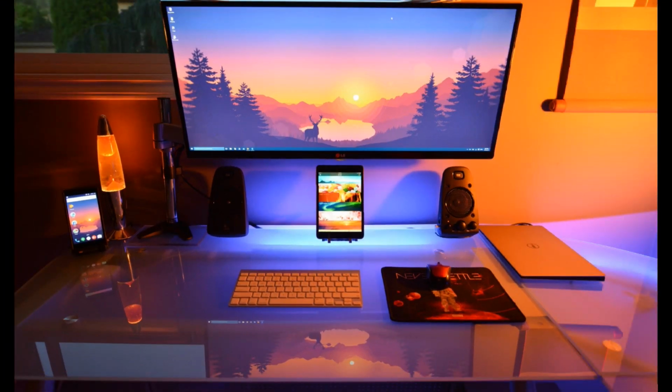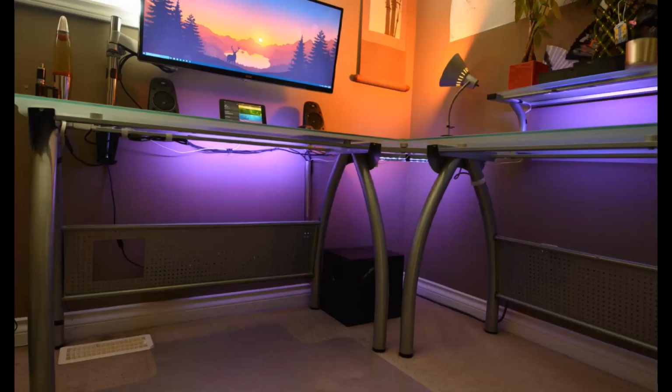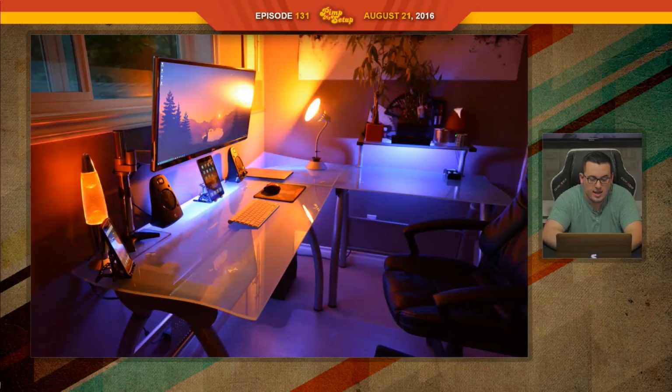Next setup is submitted by Nick. He was on the show before, episode 98. He's a Canadian student studying computer programming, photography, and cinematography, and he's got an interest in Japanese culture, as we can see, because he's got some different things kind of going with that look. Okay, so the changes he made, he said that he moved the iMac, which we don't see anymore.